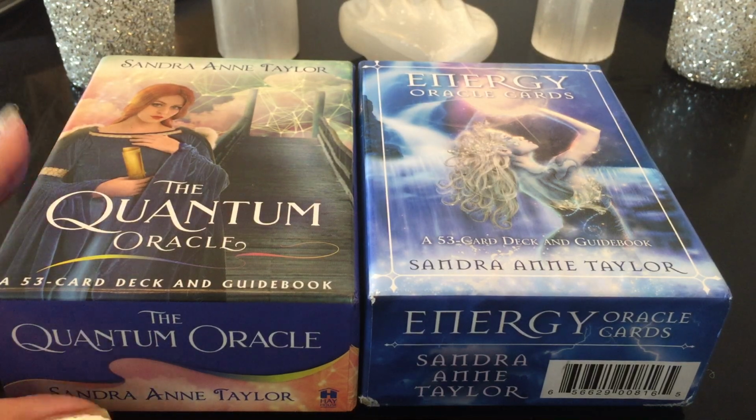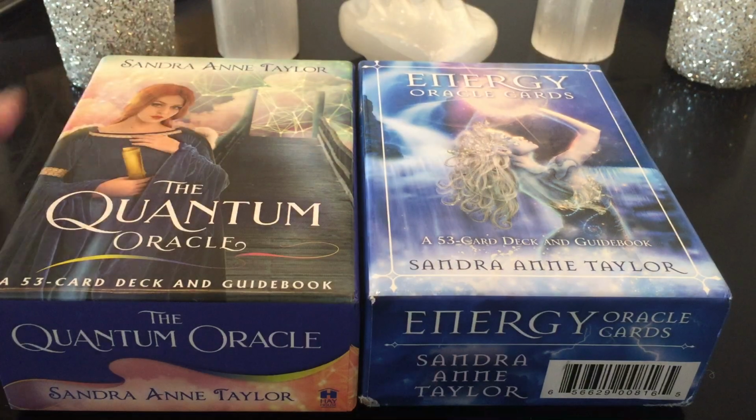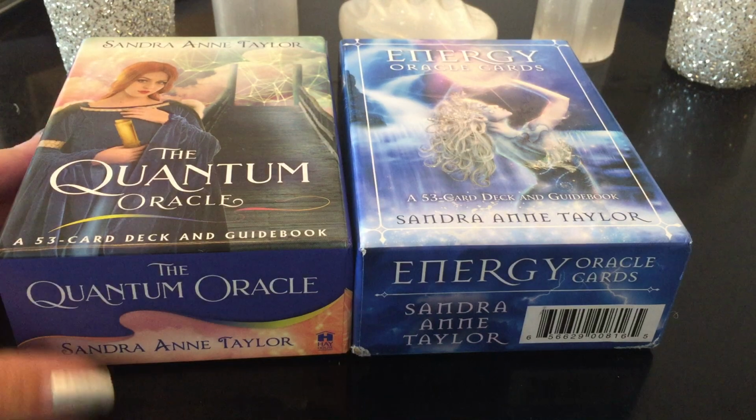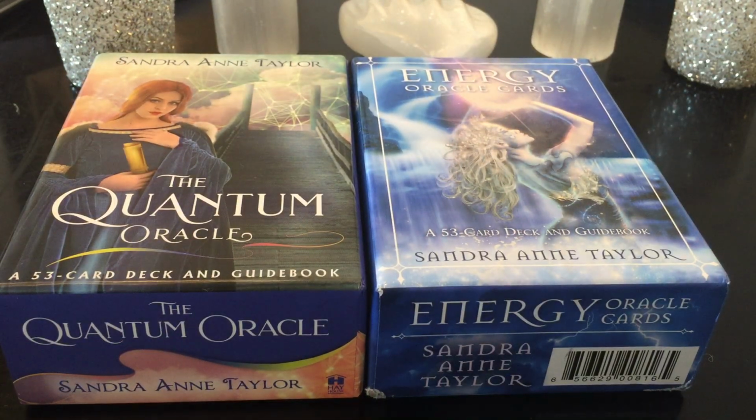And I have to tell you, these two decks, it is so on point and on target. I could pull out a million, like all these cards. Say there's a reading here, all these cards, and I pull some energy cards. It sums up what I've already pulled and fleshes it out, I have to say, with the energy. So these are two energy decks I definitely wholeheartedly recommend. 53 cards. Guidebook is amazing. The messages, expansive, are amazing. You can also use your intuition on them.